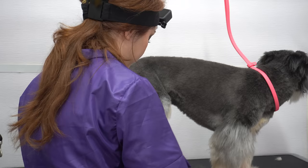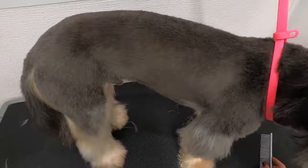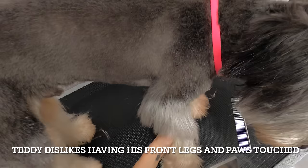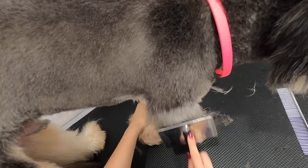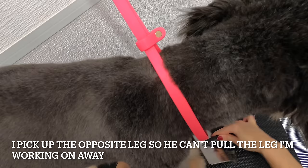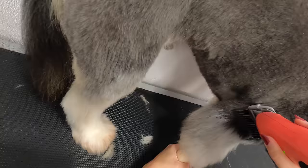So Teddy was really difficult the first time I groomed him, I remember, and then he just progressively got better, and now he's really good. Okay, you're gonna be good for this? It's okay. I know you hate it, but if you're mean, I'm going to muzzle you. Good boy, it's okay. Good boy.